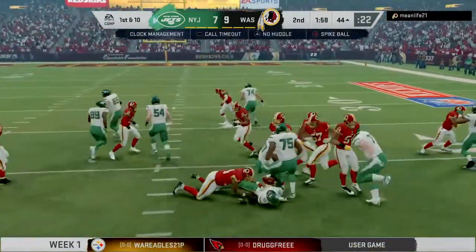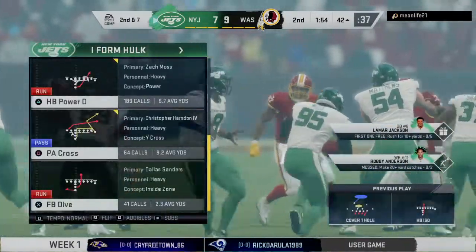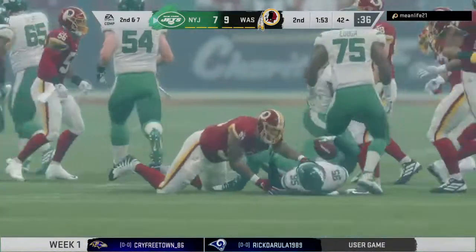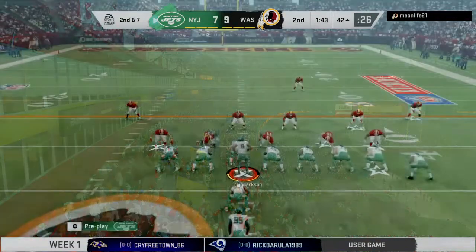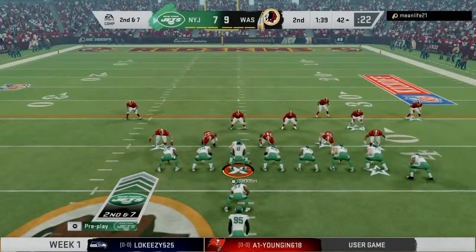They'll run on first down. It's Moss, and he'll be brought down at about the 42. Deron Payne, the big D tackle there to make the stop. 3 yards on that last carry. Here's 2nd and 7.